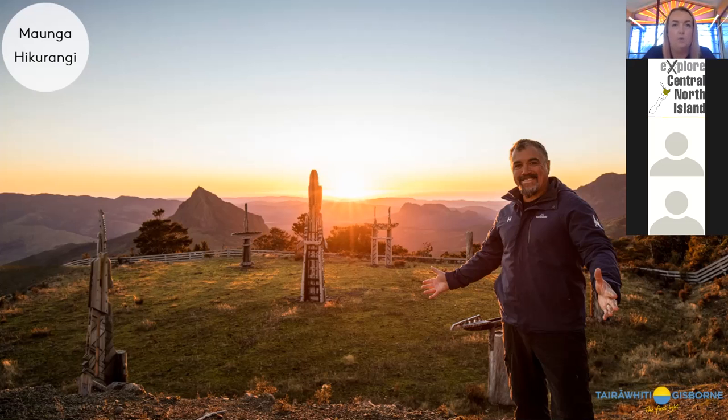One of our key trade operators is Maunga Hikurangi. They're reasonably new to the piece, and they offer guided tours up Mount Hikurangi. This is Monty, one of the guides, and you might recognise this picture from the Good Morning World campaign that Tourism New Zealand finished this year. This is the first peak in New Zealand to see the sun each day, and the North Island's highest non-volcanic peak as well. And you can see all these carvings around this site, and each tells the story of Maui and his different adventures. An awesome experience to really get to know the local culture and see some of our beautiful scenery.